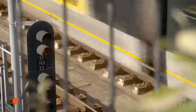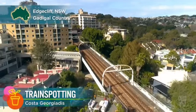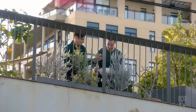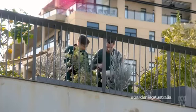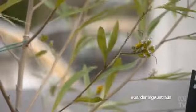Welcome to Edgecliff in Sydney's inner east, a mix of housing and high-rise with all the benefits city living has to offer. It's home sweet home for keen gardeners Philip and Ian. Their rooftop apartment, perched overlooking the busy train line, is their very own potted palace.